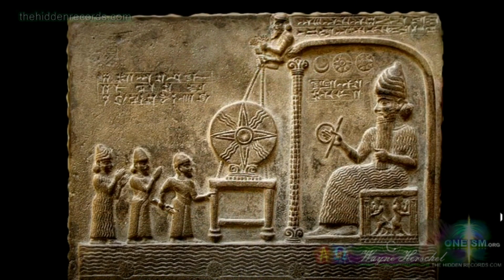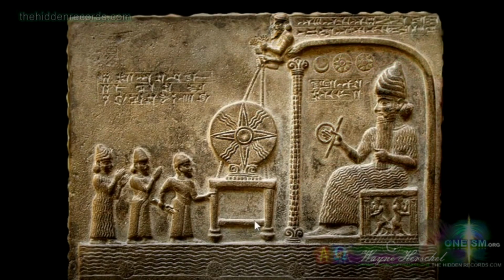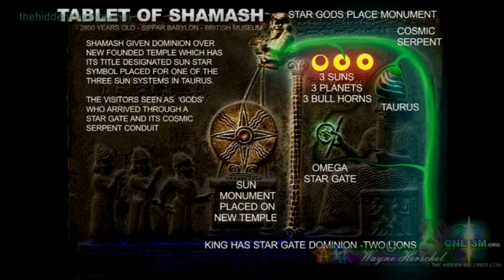Looking at Sumerian records, this is the tablet of Shamash. Cosmic serpent, 3 suns, the Omega symbol. All these start making sense now, and they're celebrating the placing of a sun monument on top of a temple, but the temple is on a pyramid. There it is right there. All easy to decode once you know what you're looking at. They're the 3 suns, one with the crescents, usually the pattern. Quite easy to decode once you know what's going on.